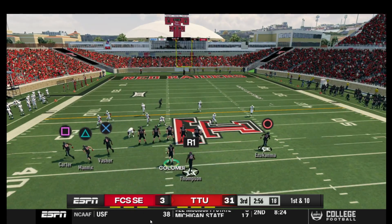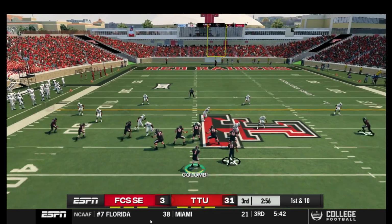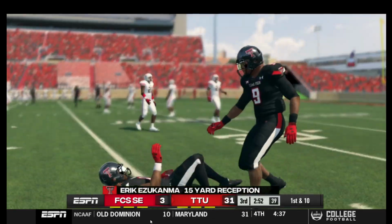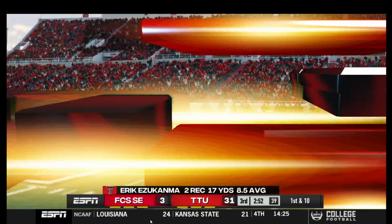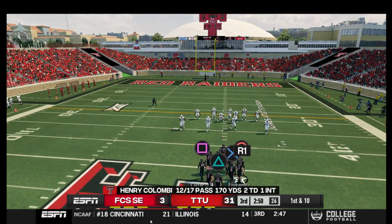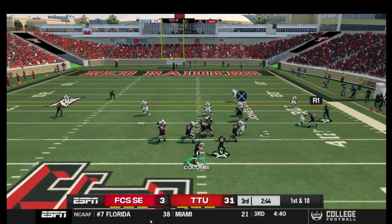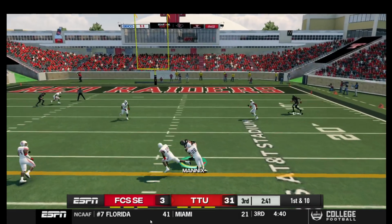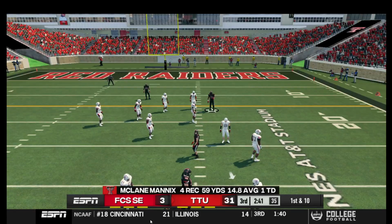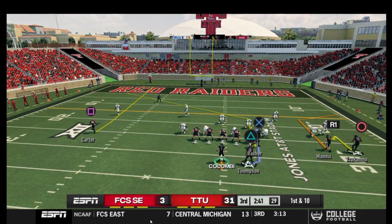From their own 47-yard line. First down. Caught out in the open. He's knocked out of bounds at the 38-yard line. Man, that is a great call and a big gain, especially on an early down. And he's tackled at the 25. Texas Tech up big.